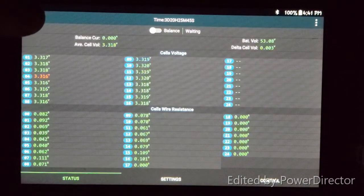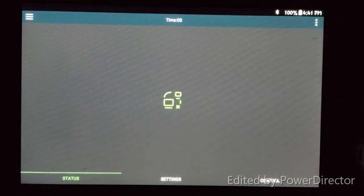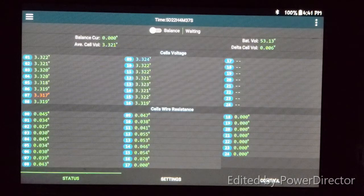Let's look at power wall number 2. We have 0.6, 0.8 differential between the cells. We'll see how this goes. Same thing on this one. I'll let it charge. Sit there waiting for this power wall number 1 to be balanced and fully charged, and we're going from there. I'll update again in the morning.